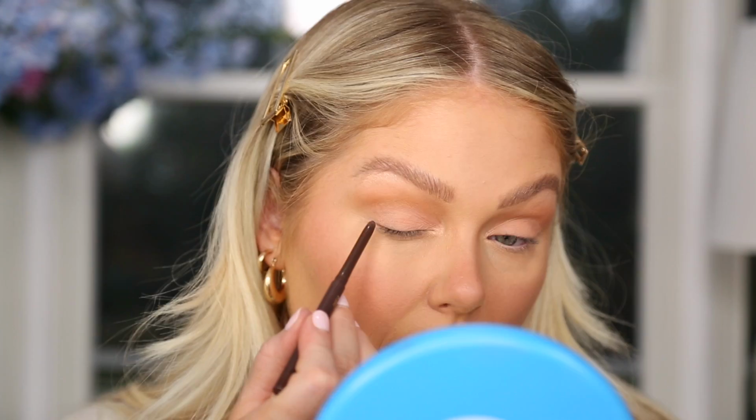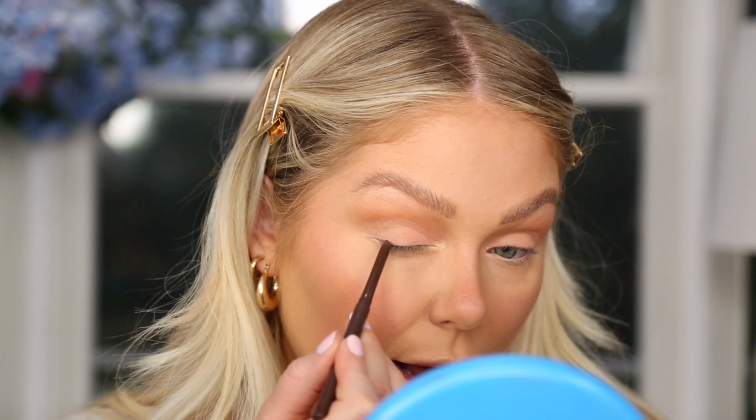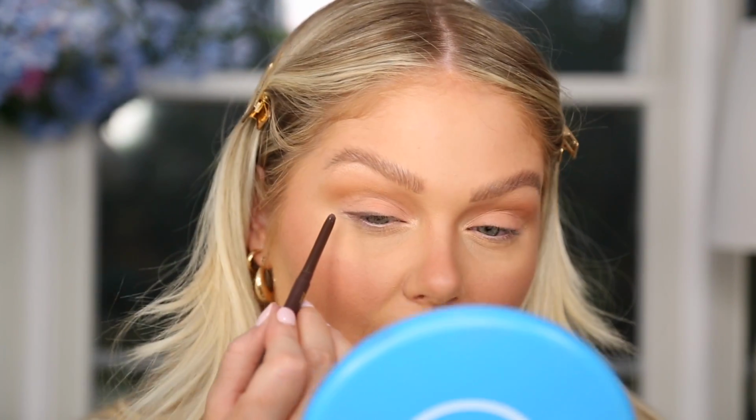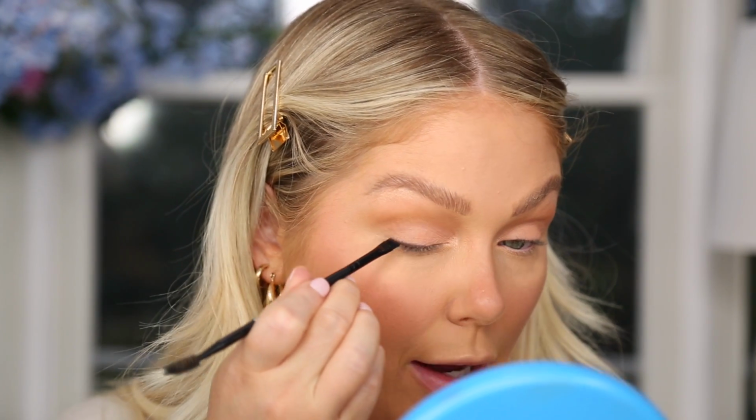And now this next part is optional, but if I have a couple extra minutes to spare in the morning, I like to go in with a brown liner, and I'll go just on the outer part of my eye and line my top lash line. And I only do it about halfway in. And then I just grab a little liner brush and wing it out. It's a lot easier to do it this way than actually doing winged liner with a liquid product, because that can definitely take a long time and more precision. This is just quick and easy. So if I have an extra minute, I like to do it.